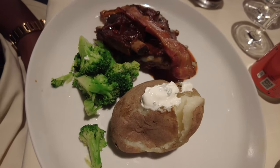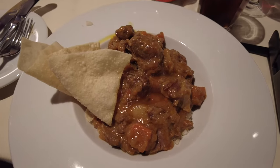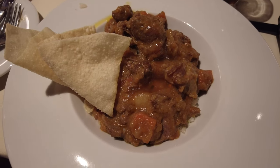Q got the beef and baked potato with veggies. And Shay, she said she didn't get this, but Shay got this. It's some type of Caribbean dish. It was okay.